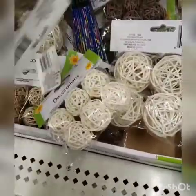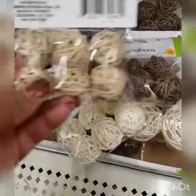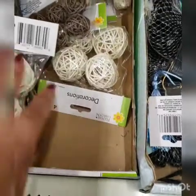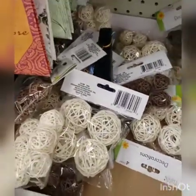These look like vase fillers, and if you're not happy with the colors, these look like something you could easily spray paint and change the way they look.